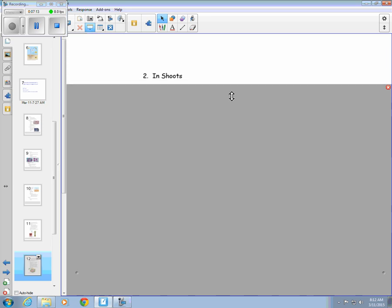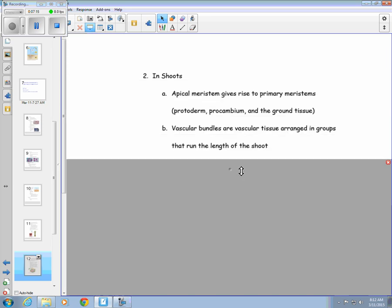In the stems, there is an apical meristem that will give rise to primary meristem. So just as in the roots, stems also have a protoderm, a procambium, and a ground tissue. The vascular bundles, which are made up of xylem and phloem, are vascular tissue, and they're arranged in groups, and they run through the whole length of the shoot.